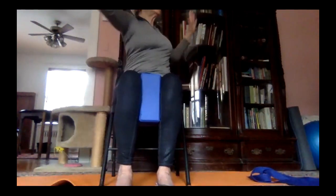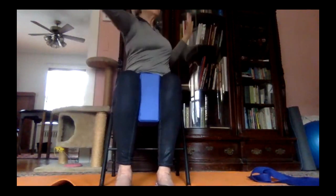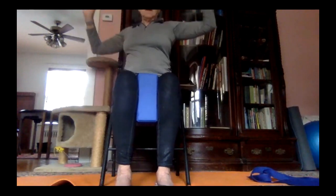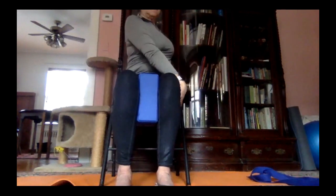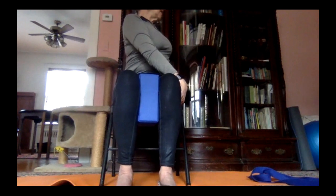Now, the idea here is that you're seeing if you can twist and keep both butt cheeks down, keep both hip bones down. And, okay, one more time. Like a windmill. Hand here, hand behind. Next time I inhale, I'm gonna go high, high, high.